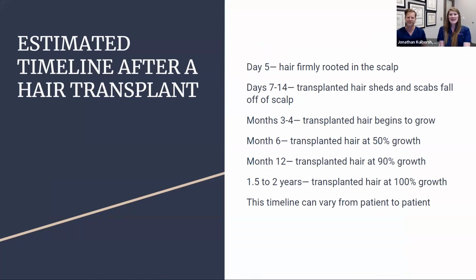And then the estimated timeline after your hair transplant: day 5, we think those grafts are pretty well firm and set in your head. So we're pretty happy with that, but we're still going to be careful for day 7 to 14. That's when those transplanted hairs start to shed, the scabs are starting to fall off, we're starting to look good, you're back in your normal daily routine, so we're really happy.